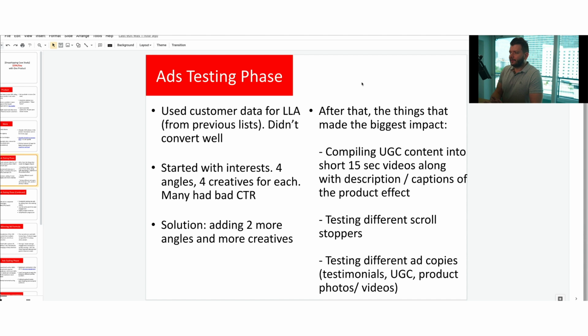The things that have made the biggest impact: compiling UGC content into short 15-second videos along with descriptions and captions of the product effect, what the product actually does, testing different scroll stoppers, different ad copies, testimonials, UGC, product photos, and videos. Right, let me show you some examples, guys.